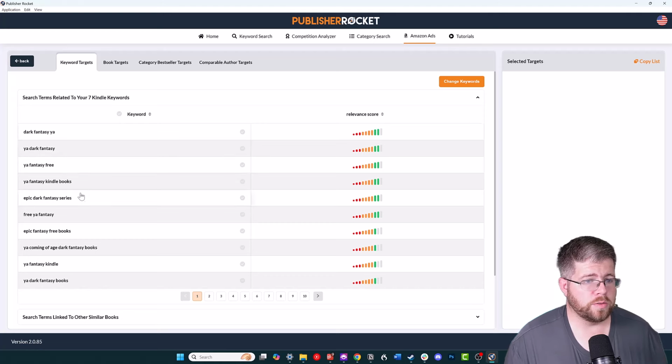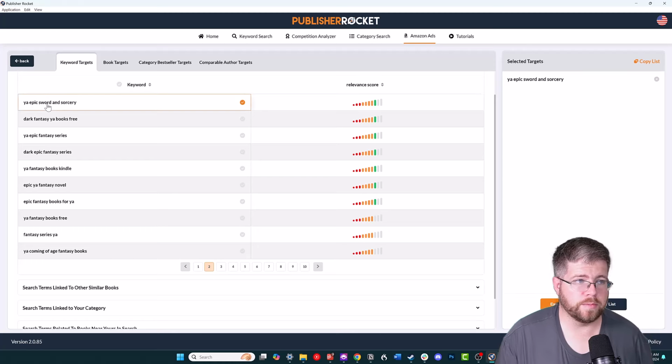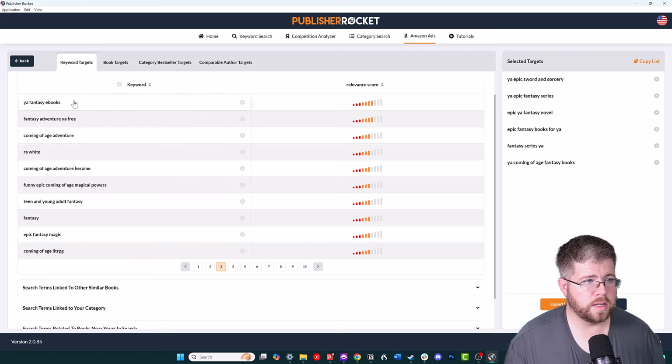And so you want to go through and make sure that these are accurate to your book. My book is actually not a dark fantasy series, so a lot of these first ones aren't really relevant to me. But this one, young adult epic sword and sorcery, is very relevant to me. So I'll just click on that and it automatically takes that keyword over here into this section. This one's good. And as I go through here, I can just continue adding different ads here.